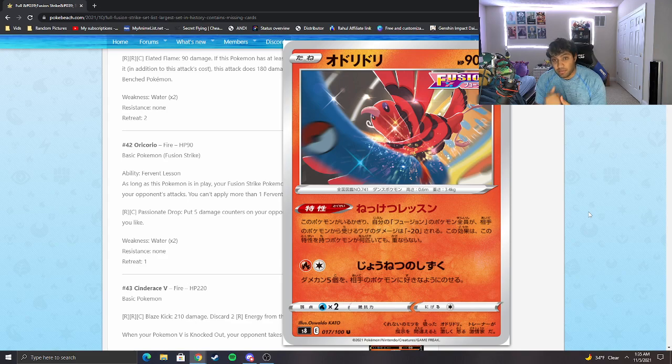This card, I think, becomes a natural staple in any Fusion Strike deck as a 1-of, potentially a 2-of, just because the ability doesn't stack, yes, but the ability can carry you through games, make that 2-shot into a 3-shot, that 1-shot into a 2-shot, and that damage with the Passionate Drop can also set up damage ahead of time because your attacks don't one-shot. You just do 210, so you can put those damage counters across the board, pepper it across the board.